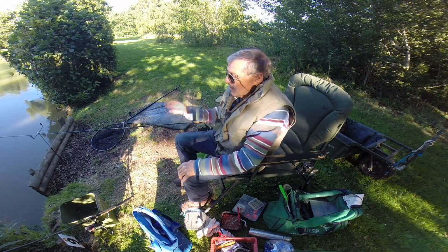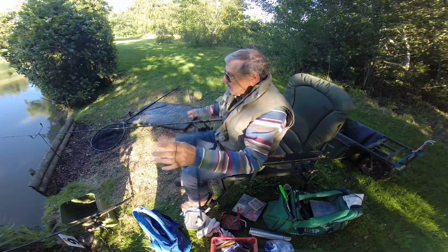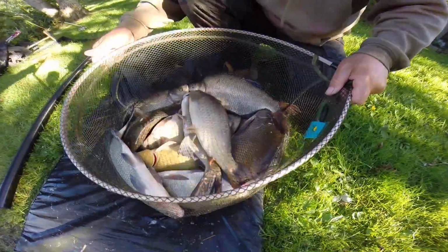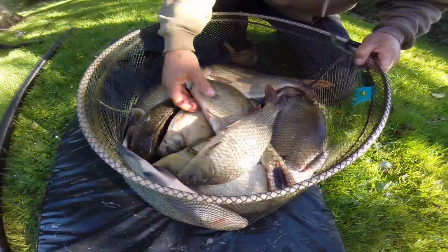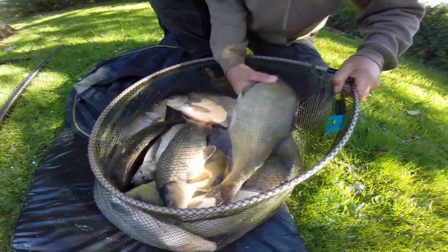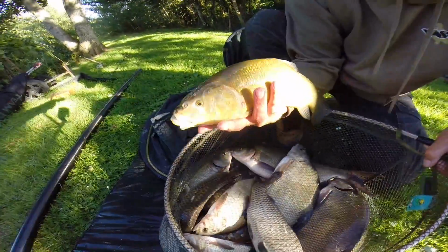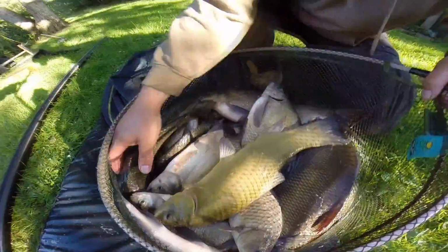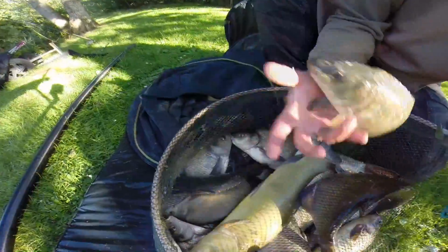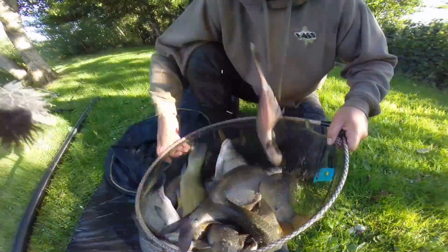I didn't get the bream, I didn't sit on them, I must admit. Craig's got the bream with that pole, and he got some tench as well. We've got a nice net of fish to end the day, probably pushing sort of 35, 40 pound possibly. Yeah, we're just getting up that way. Lots of 2.5 pound bream. Three lovely tench, all similar size. We've got a few small scrappy carp, but predominantly it's mainly bream.